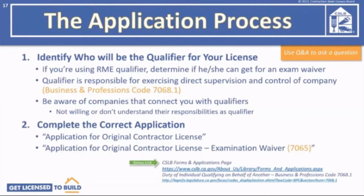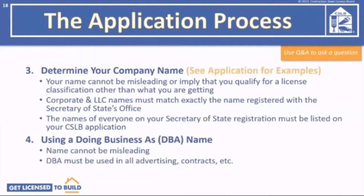The next step is determine your company name. Take a look at the application for examples. Some things to keep in mind. Your name cannot be misleading or imply that you qualify for a license classification other than what you are getting.